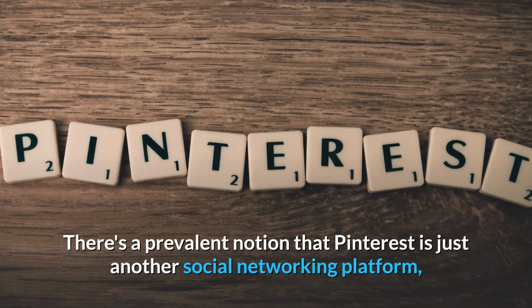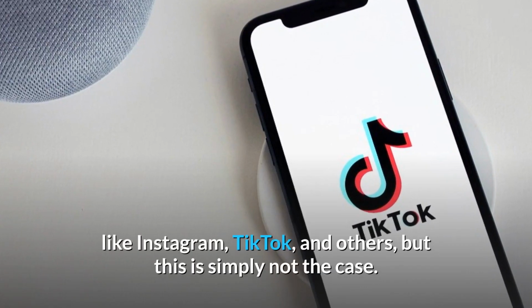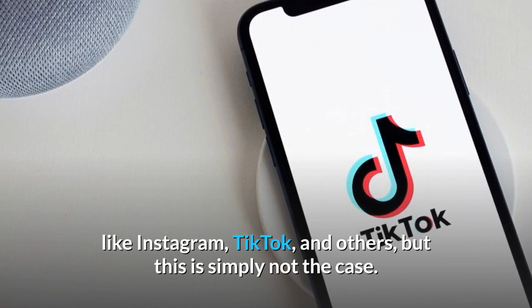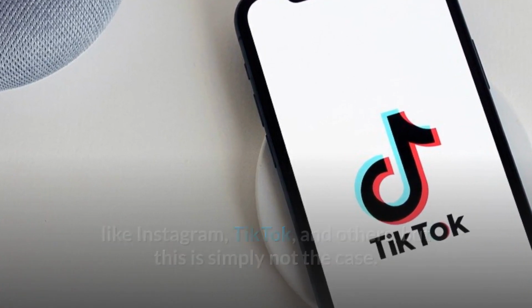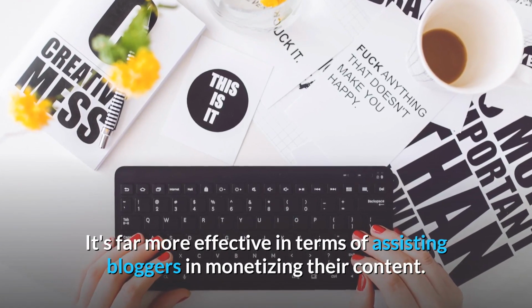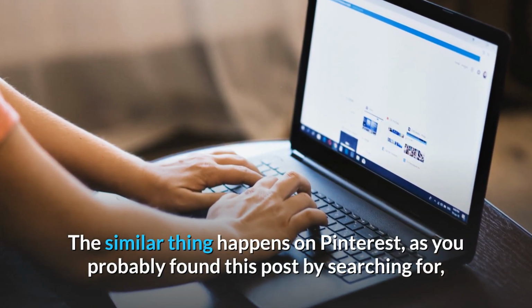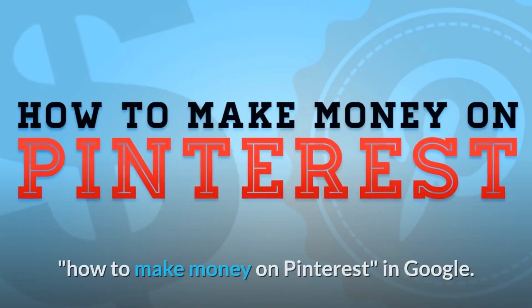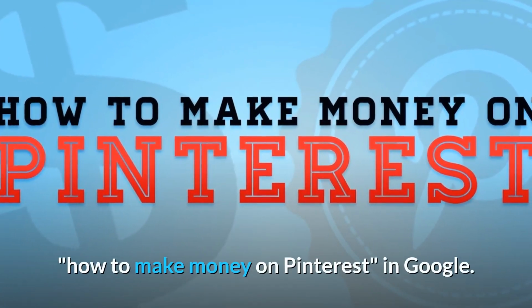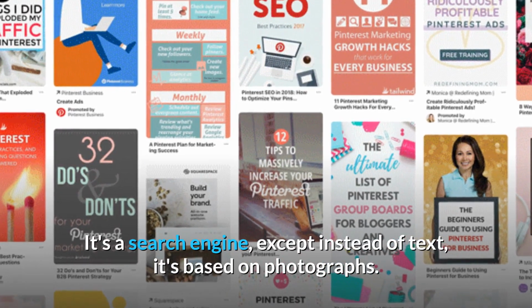There's a prevalent notion that Pinterest is just another social networking platform, like Instagram, TikTok, and others, but this is simply not the case. It's far more effective in terms of assisting bloggers in monetizing their content. The similar thing happens on Pinterest, as you probably found this post by searching for how to make money on Pinterest in Google. It's a search engine, except instead of text, it's based on photographs.